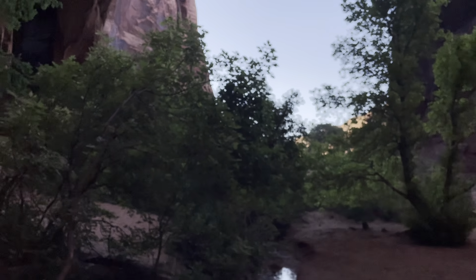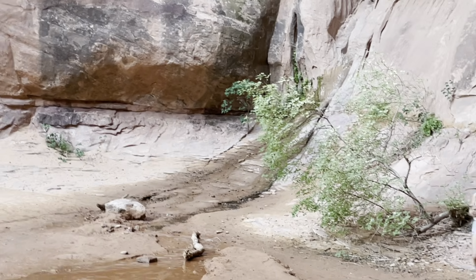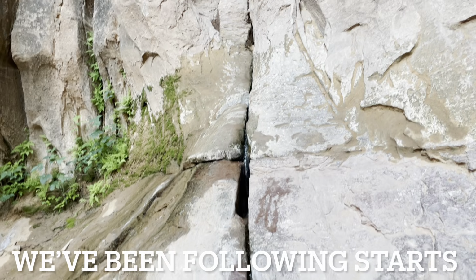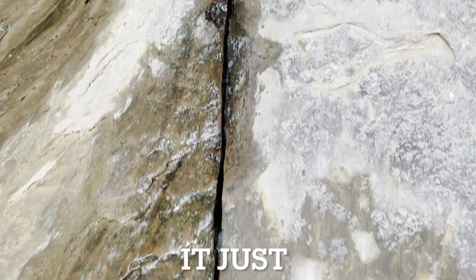Beginning of the stream. And the stream is, I mean, it just comes out of the rock. Eric filled up his water bottle. Here's where the stream we've been following starts. Hard to believe. Just came through this.